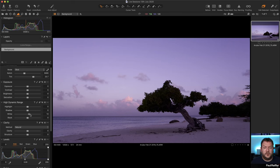So if I move the whites up, I might affect this sky slightly because the tail end of it is not quite binary. It doesn't just drop. There's a bit of a tapering off. But effectively, other than just that sky losing a bit of color, it's not going to have much of an effect, especially not on this cloud. So we think the cloud is really bright. Look at that orange bar. No, it's not. It's actually just in the highlights.